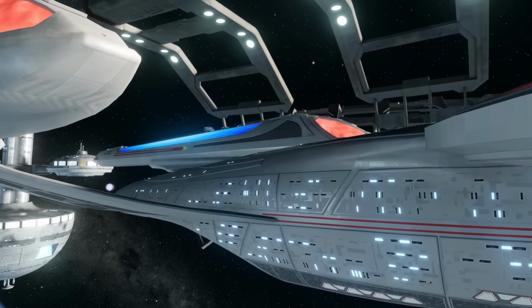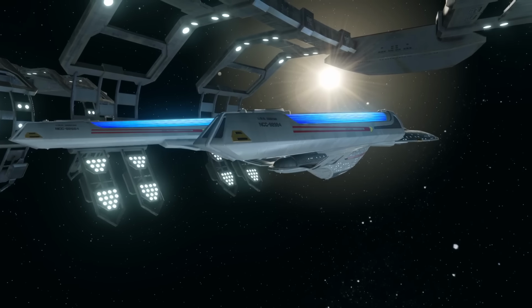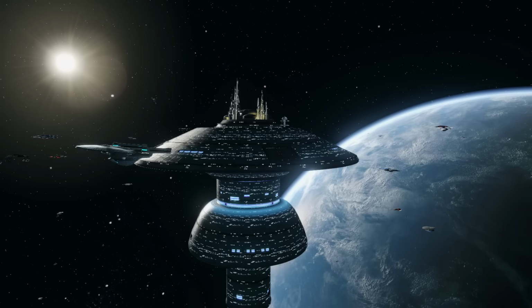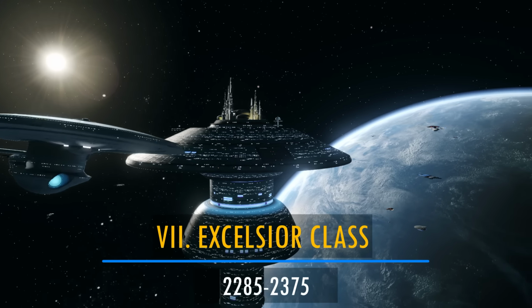The next burst in innovation was just around the corner, however, and the Sovereign would take a step back to become a background vessel. It hurts for me to put the Excelsior class here on the list, but looking objectively, I think this is where it needs to sit.